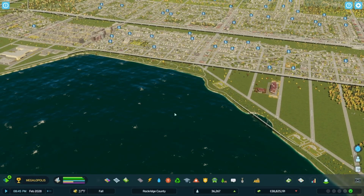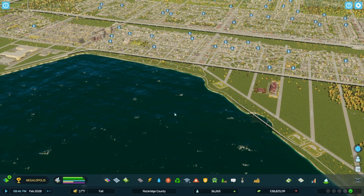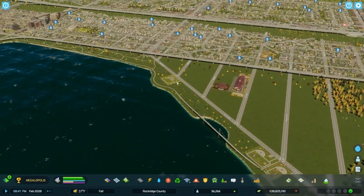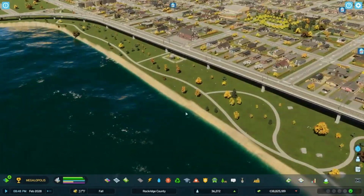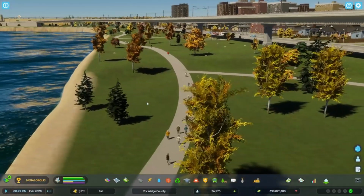I know we can't add it to the actual game function, but in my mind, a nice tourist attraction for the area. So now that we have a nice little park, I went ahead and added a few actual in-game parks to attract people to come down here. I'm not sure how much the paths themselves, oh my gosh, speaking of, never mind, it looks like the paths themselves attract a lot of people.